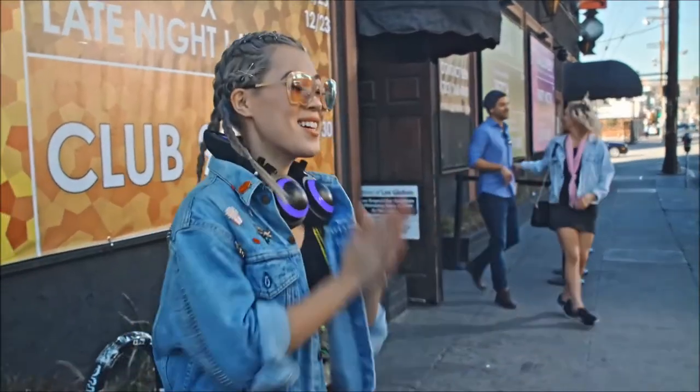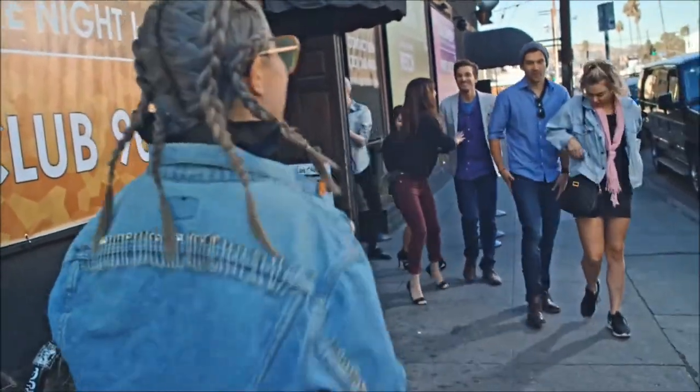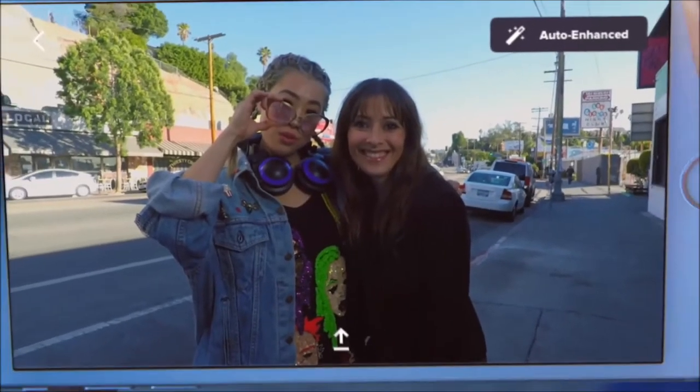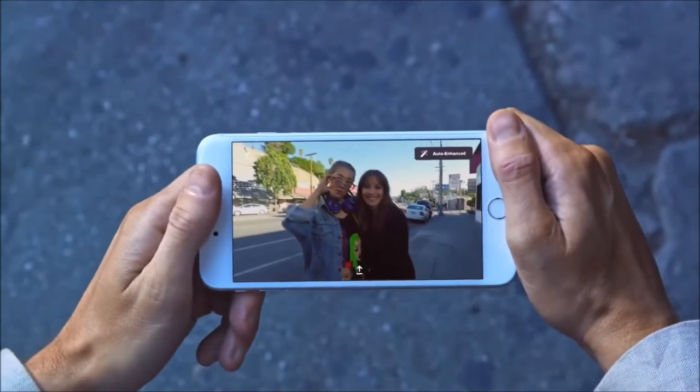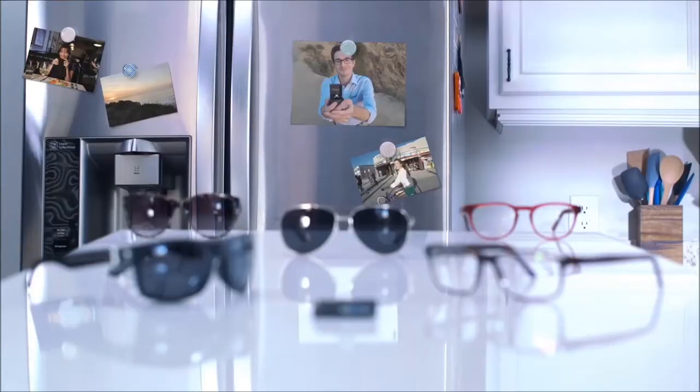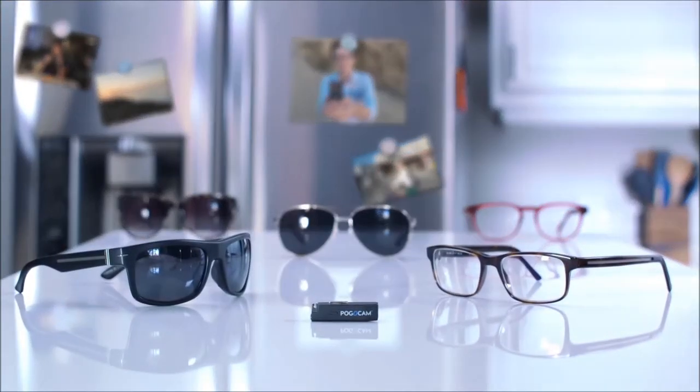It has a proprietary mobile app which ensures the image you see is the image you capture. Simply look and shoot. The content is transferred easily to your devices, and with the PogoCam app, can quickly be shared with your friends and on social media. Fashionable, quick, and in the moment. This is PogoCam.